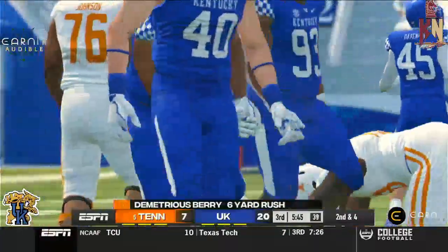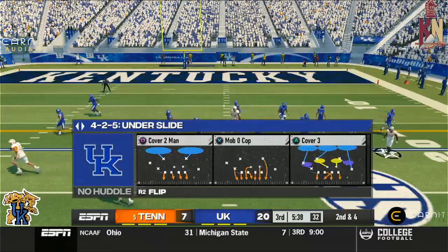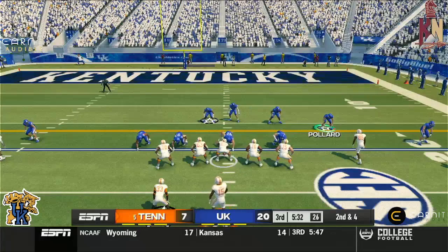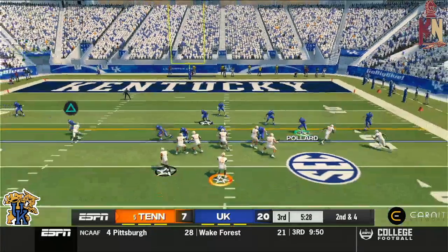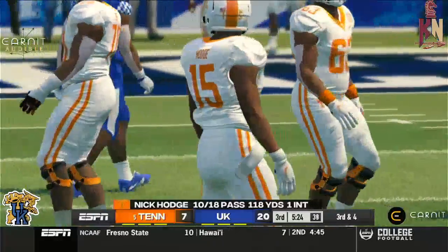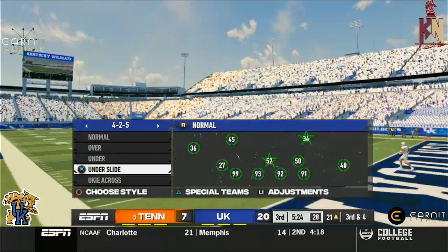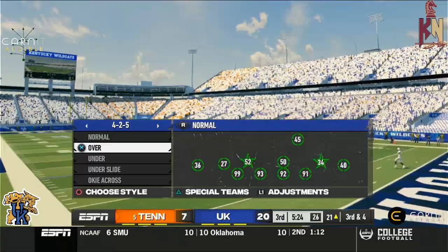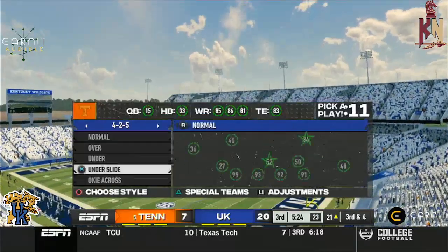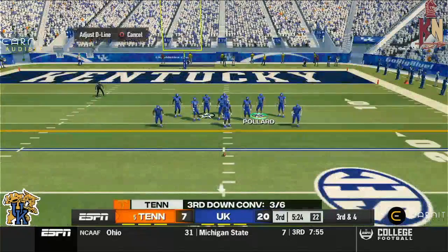Nice run up the middle. Good for a gain of 6 yards. That'll make it second and 4. This one's going deep to the end zone. No, incomplete. This play is number 8 on the drive.